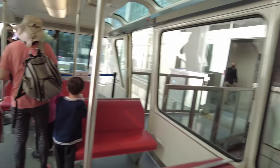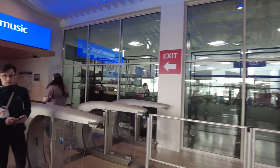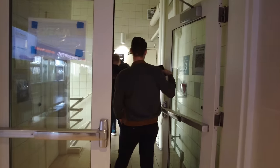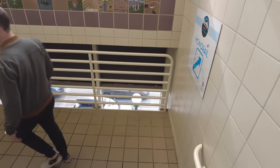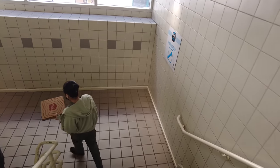Okay, here. Have a nice day. Bye. Bye-bye. Wow, that was so fast. And we are here inside the Westlake Shopping Center. It looks futuristic, this turnstile gate. All right. And if you are interested, the Pike Place Market is about a 5 minute walk down to the waterfront. So this is very convenient to get between the major tourist attractions of Seattle.